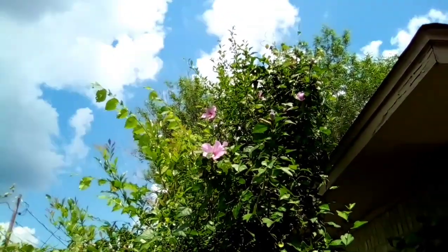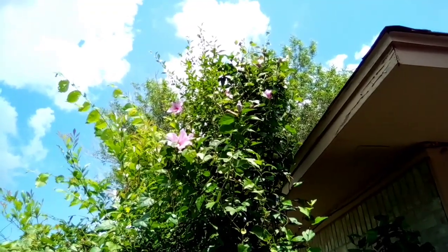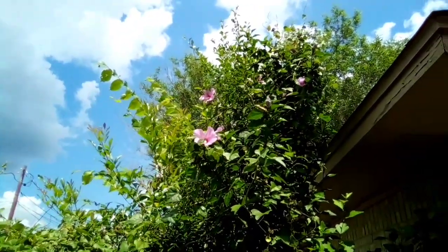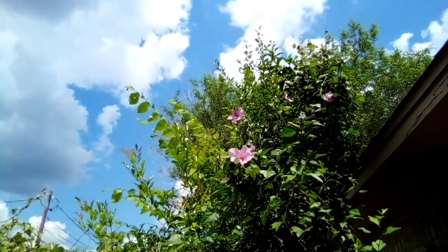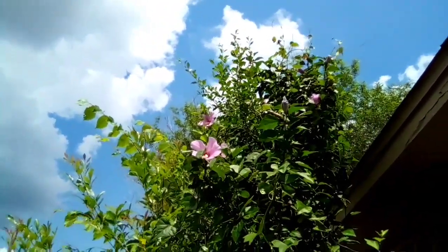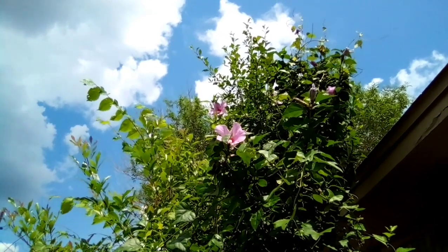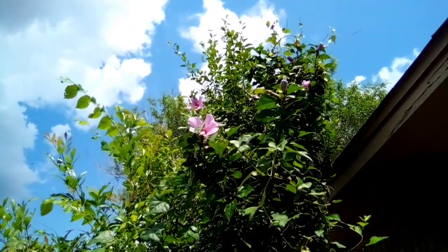My grandmother has this big, huge tree/bush that grows these pretty purplish flowers. I can't remember the name of them, but yeah, so they're real tall. I just wanted to share with y'all those. They're very pretty.